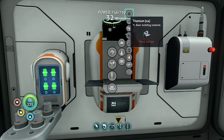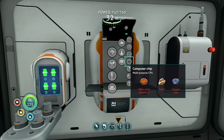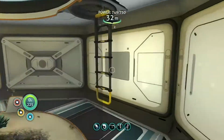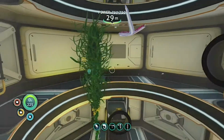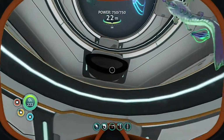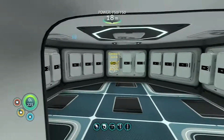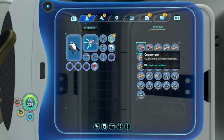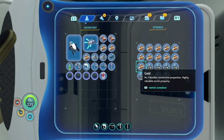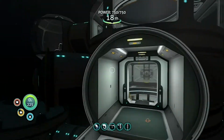And I need 2 silver for... What do I need? So gold, wiring kit, computer chip. For a computer chip, you need gold. So 3 gold, 2 silver, 2 table coral. That's what I got so far. Should probably take that one. One copper wire, which is 2 copper, I think. 2 copper, 3 gold, 2 silver, which is all I have. 3 gold, 2 silver, 2 table coral. Which I'll get over here.